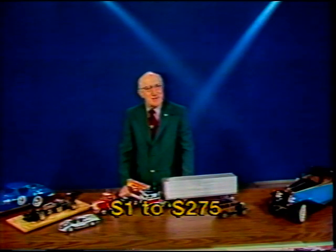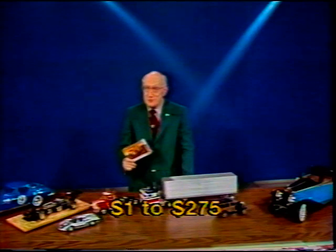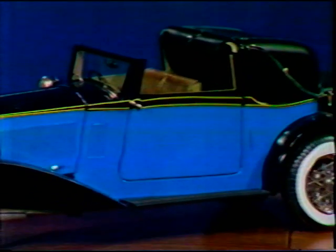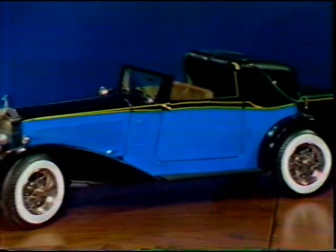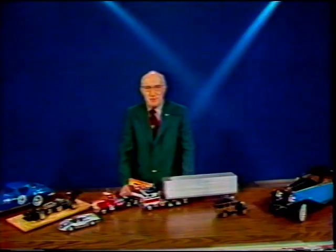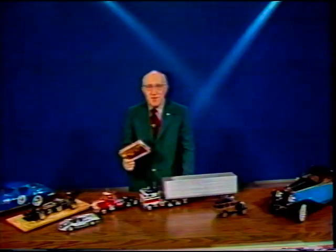Hi, model cars are big business at Woodcraft Hobby Stores because we carry so many different kinds. Literally hundreds upon hundreds of them that carry price tags of under a dollar to $275. Want to see a $275 kit? Look at this beauty, a model of a Rolls-Royce Phantom II that you can buy and assemble right in your own home. Here's a kit for a small child or a beginner at under a dollar at Woodcraft Hobby.